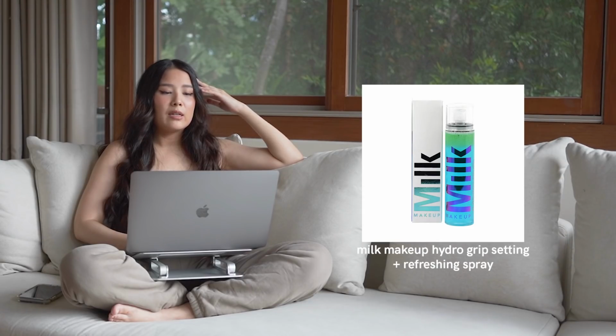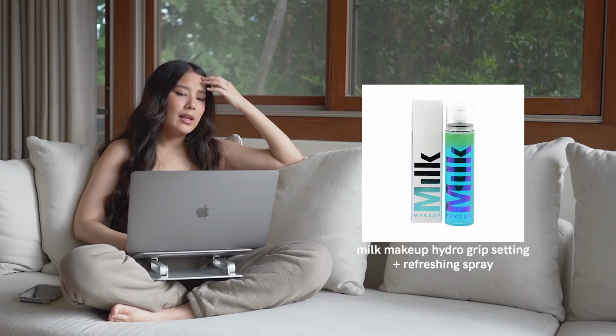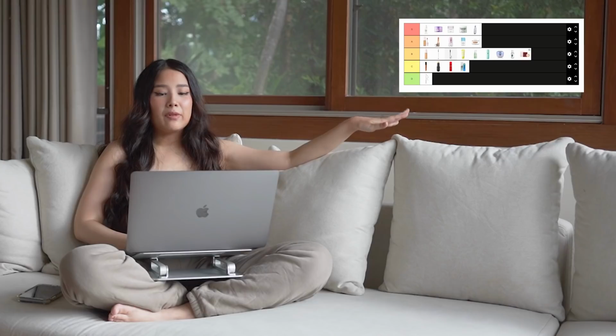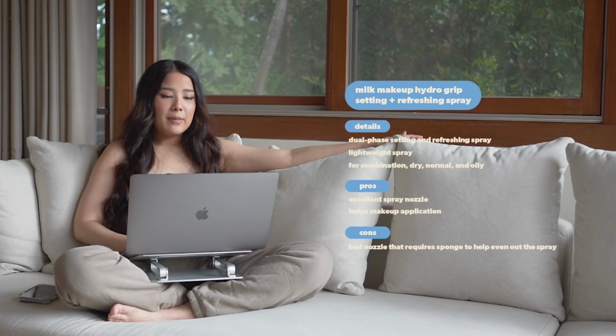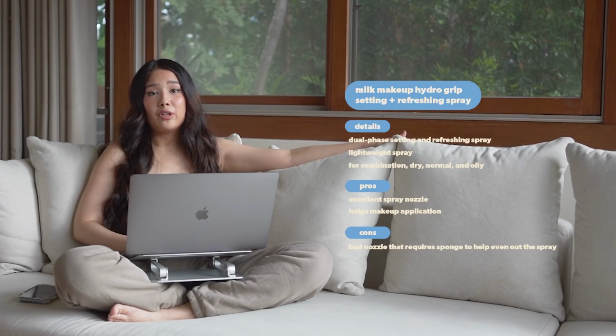The last is actually a makeup setting spray. I wouldn't use this. It's a refreshing spray as well. I put it under skincare. It's supposed to be for makeup. This one I actually didn't finish. It's this nice setting spray. It is alcohol free. It's supposed to be for setting and refreshing after you apply makeup.